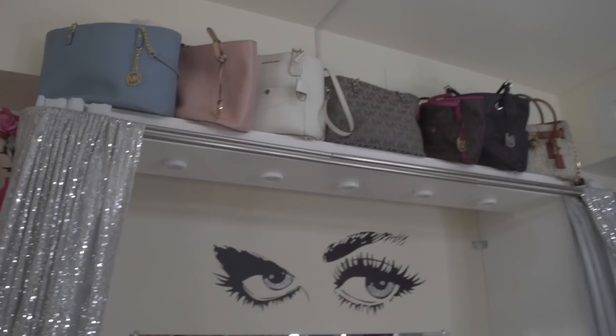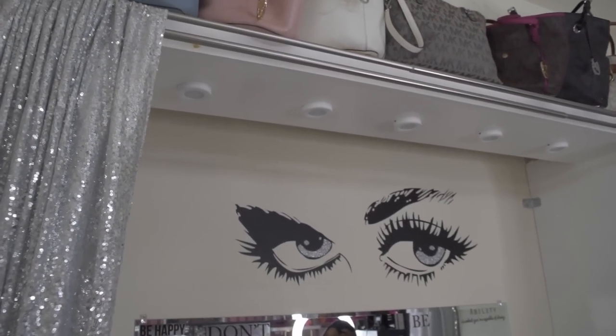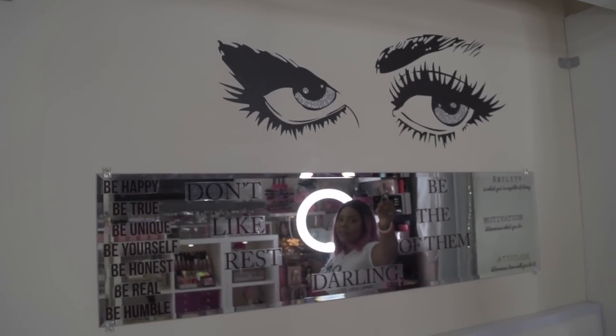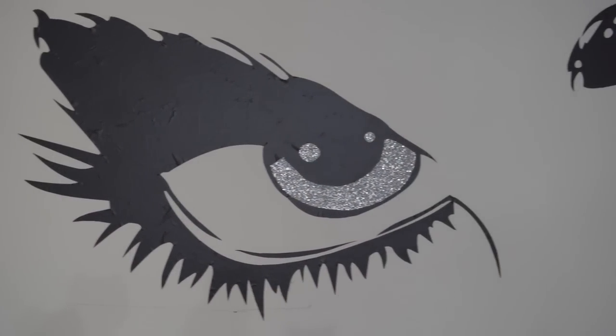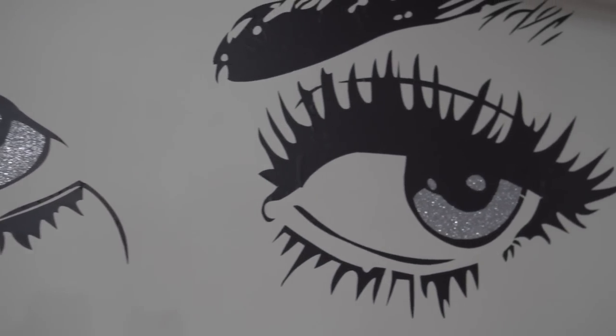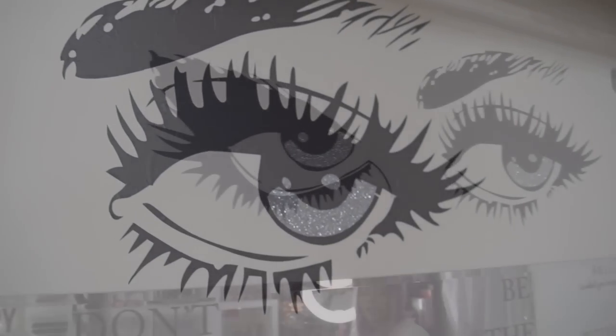And I know you all remember these eyes. These are the exact same eyes from my last room tour, my Audrey Hepburn eyes. It wouldn't be my room without my Audrey Hepburn eyes. But as usual, what did I do? Bling it out. So I wanted to be unique. I wanted to be different again. And I chose to bling out my eye. Well, I gave her some contact.